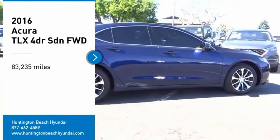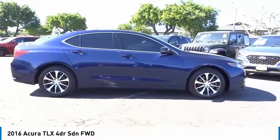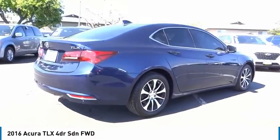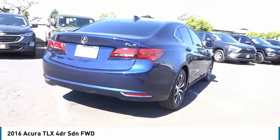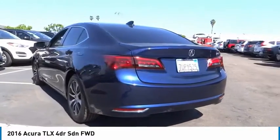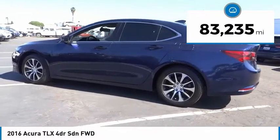Drive the 2016 Acura TLX. The Acura TLX impresses drivers with its nimble handling, great fuel economy, and long list of high-tech features. It comes with an extremely quiet interior, spacious front seats, and smooth ride quality. This vehicle has less than 85,000 miles.